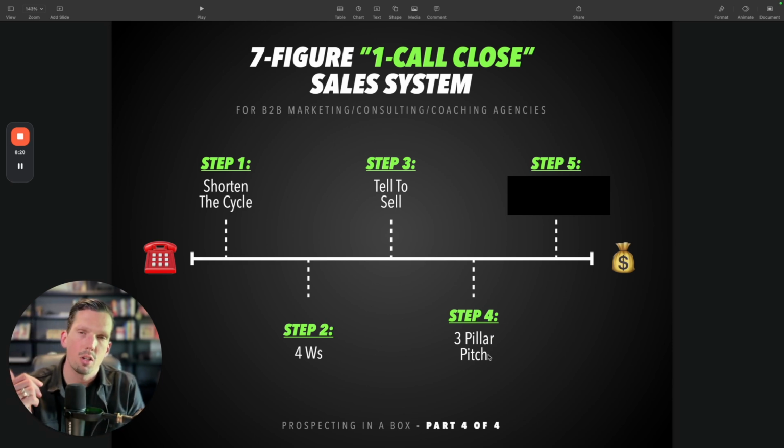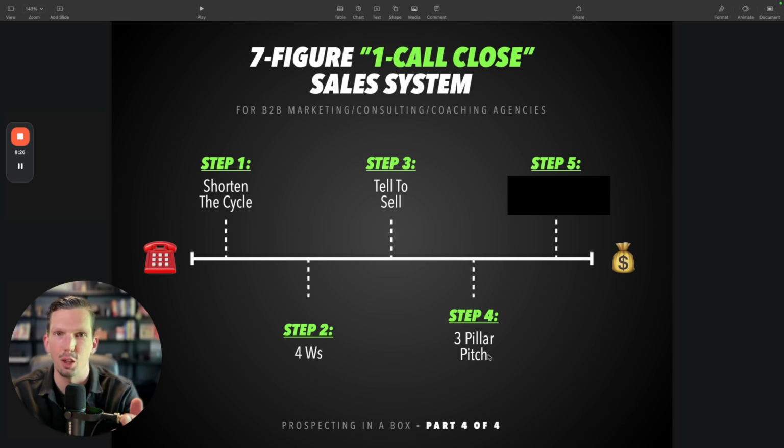All right, the 3-pillar pitch. Shout out to 7th Level for this frame, but so many people overcomplicate their service and the complexity creates confusion and your prospect ultimately doesn't buy because you just kind of scared them away by over-explaining what you do. The easiest thing that I can recommend is to create a 3-pillar pitch. Basically, it is 3 things that you do for them that solve the problem that they have. And you can do it in a format by which you explain why most people fail at XYZ, and then what your offer does to solve that. And even better, a metaphor around that to make it easy for their brain to understand what that looks like.